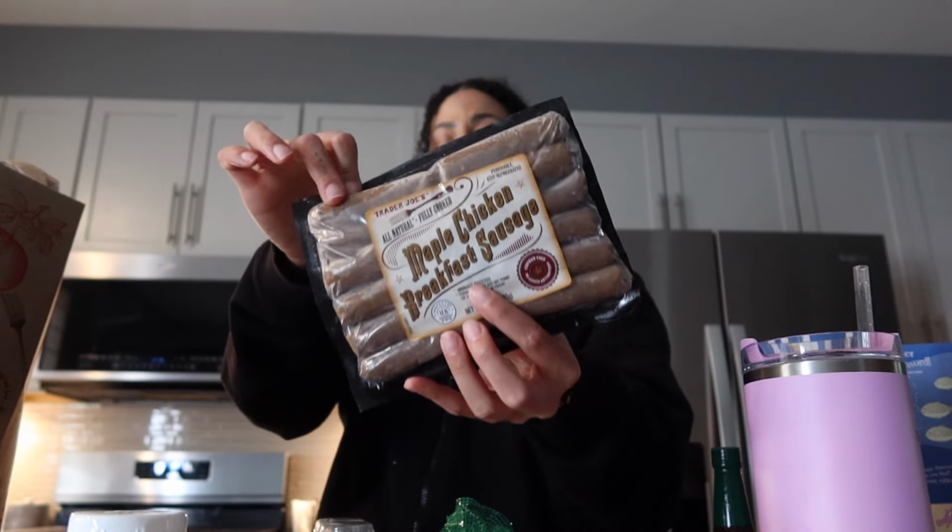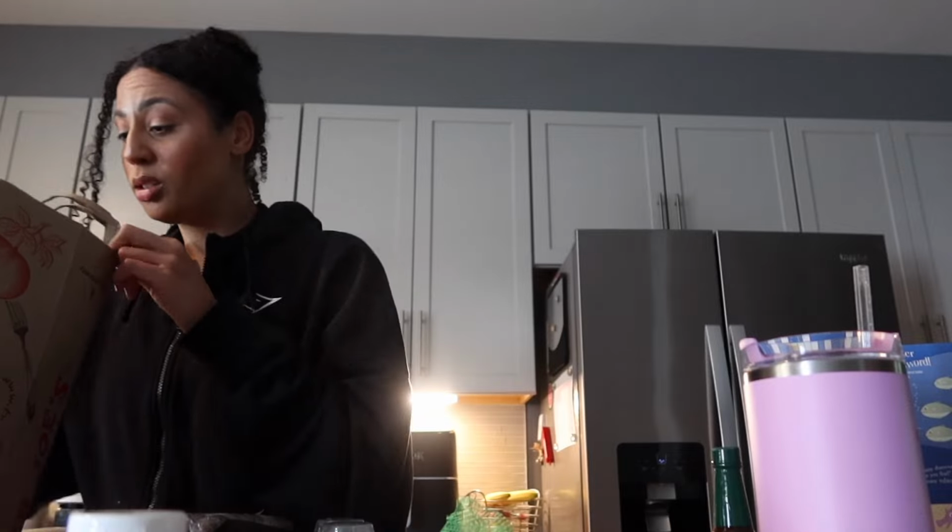And then, I don't know, I'm not crazy about their chicken sausage because the casing is so gross. But this is a different type of sausage. It's a breakfast chicken sausage and it's maple flavored. So I don't know if I fry it up really good and get it crispy. Hopefully it's good. I thought this would be good for breakfast. Some eggs, some toast. I don't know, avocado toast, something.